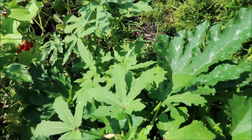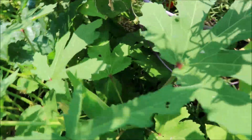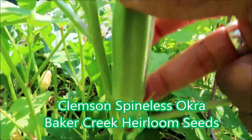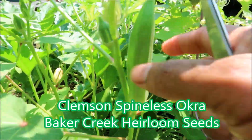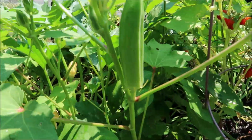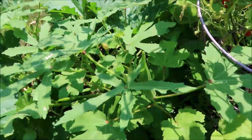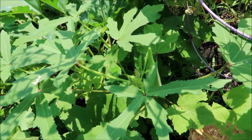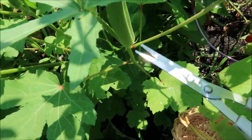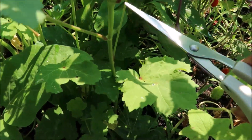Oh, actually, there's a pretty big one here. Do you see this? Is an okra. This, and I am going to harvest it. I didn't think there was one. Let me put this down and harvest this okra. This is my first okra that I have here in the Boston area, and it's grown pretty big. So here it goes. I'm snipping it.